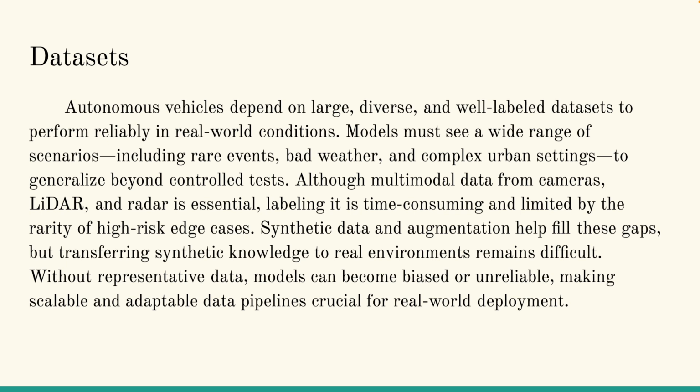Autonomous vehicles depend on large, diverse, and well-labeled datasets to perform reliably in real-world conditions. Models must see a wide range of scenarios, including rare events, bad weather, and complex urban settings, to generalize beyond controlled tests. Although multi-modal data from cameras, LiDAR, and radar is essential, labeling it is time-consuming and limited by the rarity of high-risk edge cases. Synthetic data and augmentation help fill these gaps, but transferring synthetic knowledge to real-world environments remains difficult. Without representative data, models can become biased or unreliable, making scalable and adaptable data pipelines crucial for real-world deployment.